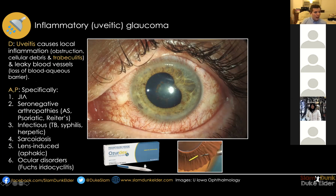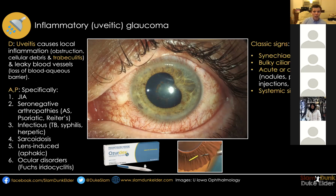We talked about the different types of uveitic conditions. Don't forget, for pediatric scenarios, juvenile idiopathic arthritis. For adults, we think about infective and non-infective causes, granulomatous and non-granulomatous causes. But there's quite a few that might lead to uveitic glaucoma. Anything that causes uveitis might lead to glaucoma as a complication.